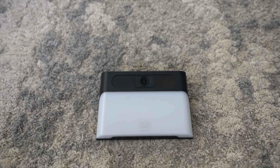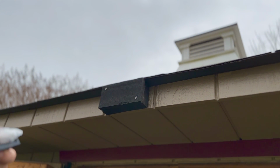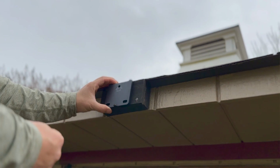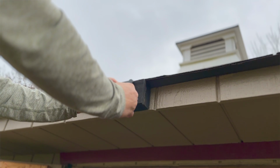Now let's install and review some of the footage. First, find a mounting location if you haven't already selected one. In my case, I ended up making a mounting block for the camera to attach to right above the shed doors. Before installing, you want to make sure that the solar panels have sun visibility all day. Next, line up the mounting plate and use the screws to mark the holes.